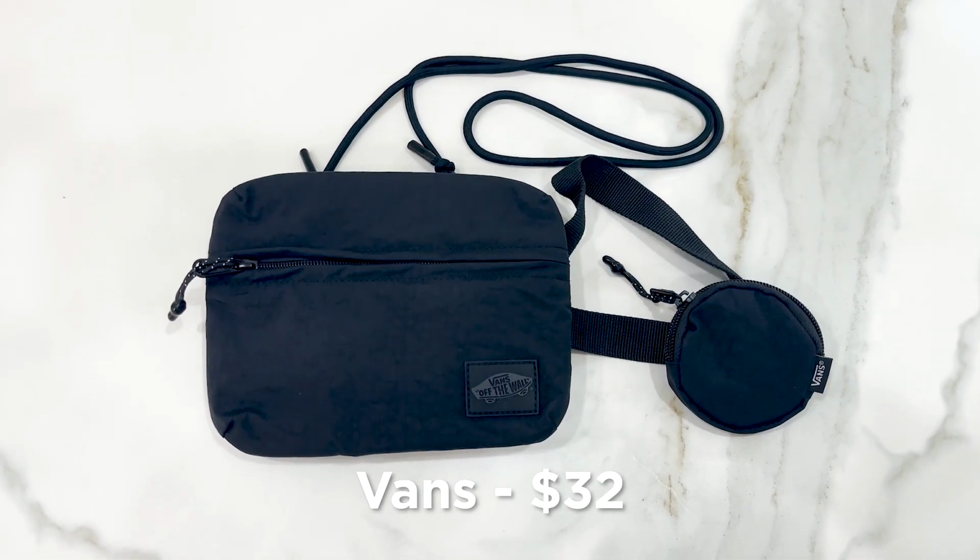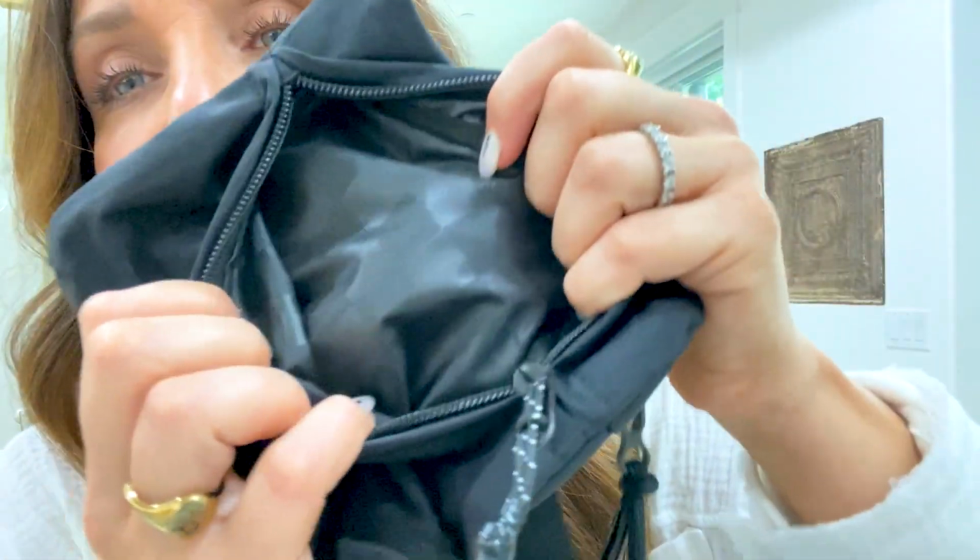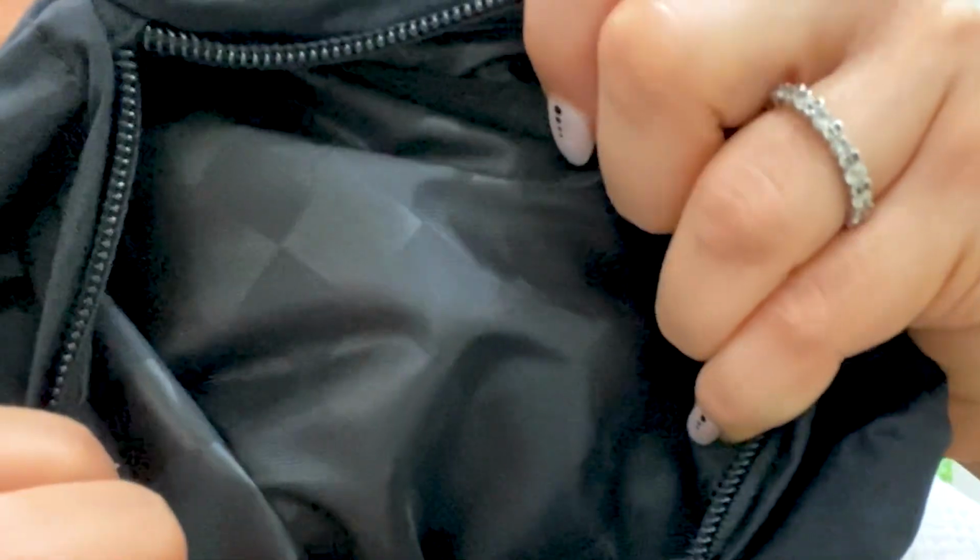Okay, the next one, Vans. I don't know what's going on with this one. It is definitely a different material. It feels more like parachute pants almost. I don't like the material. I do think, can you see the pattern on that? It has the Vans checks, which is kind of cool inside. Cute little added detail, but other than that, not my favorite.